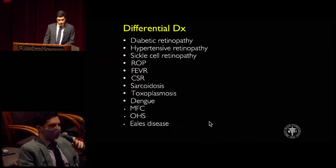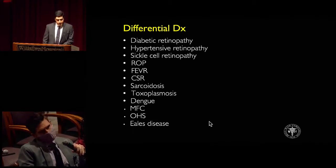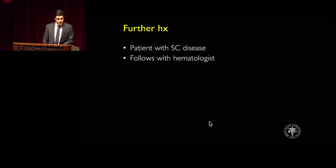Great, that was a really good list and description. I saw dengue fever sometimes in the chronic phases having similar chorioretinal lesions, although unlikely based on our patient's history, and ocular histoplasmosis. So the patient's history made the diagnosis fairly easy for us. He was of African American heritage and had established SC disease and was being followed by his hematologist and was referred for an annual eye examination, essentially.